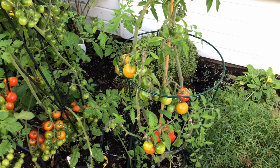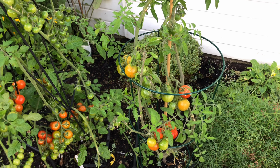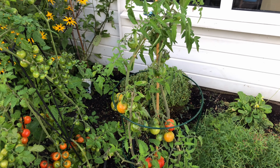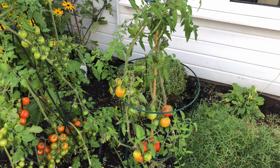And here again, the Harbinger. Also one that I would consider doing next year as well, and probably doing them on a cordon instead.